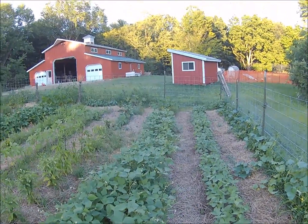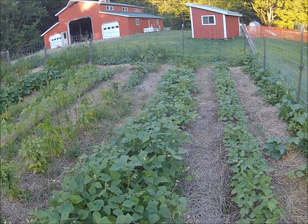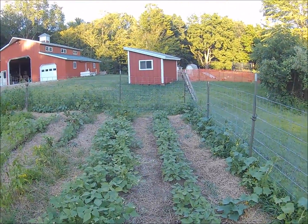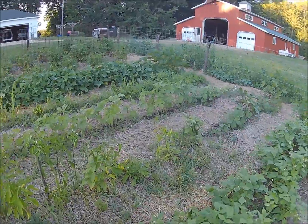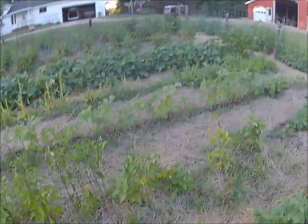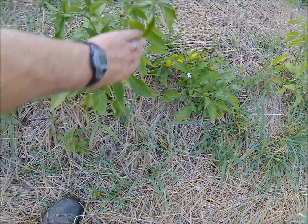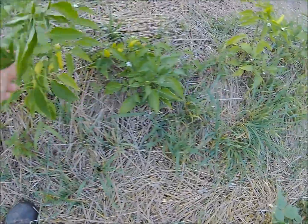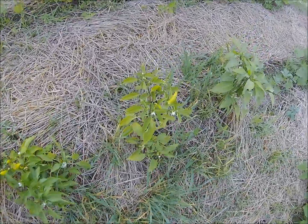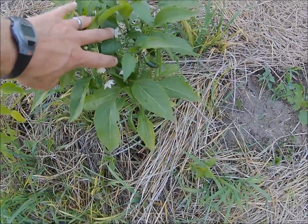I planted way more green beans than I actually need, just because I've had a hard time collecting seeds the last few years, and my seed crop was getting diminished, and that's no good. You can see here we got some of these peppers in here. And they're growing.